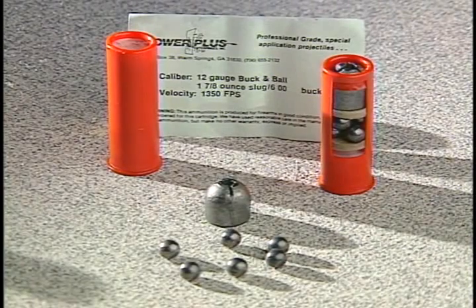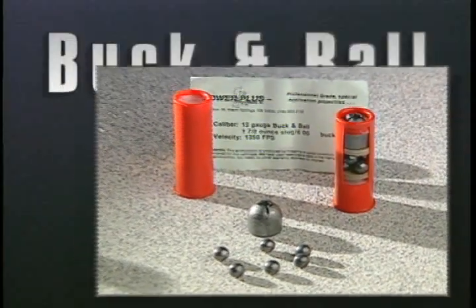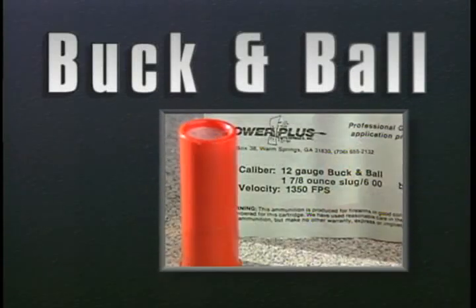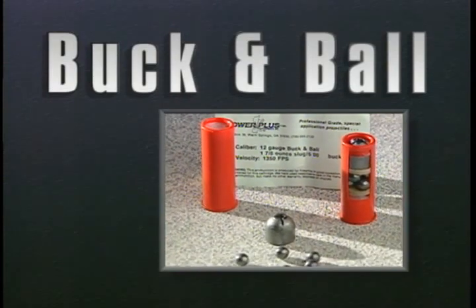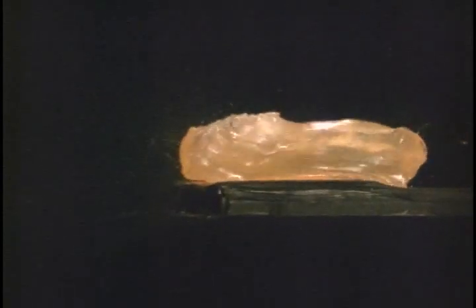Buck and ball is advertised as ideal for hunters and home defense. It delivers tremendous stopping power due to its construction. The load is composed of a fragmenting 7/8 ounce slug, followed by 6 double-aught buckshot. Upon striking the target, the slug is designed to break into 3 pieces, increasing the surface area of the projectile. The buffered buckshot then impacts the area.